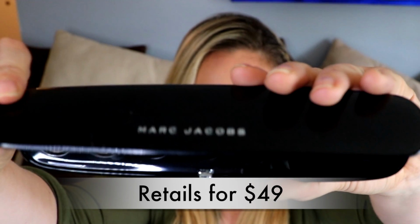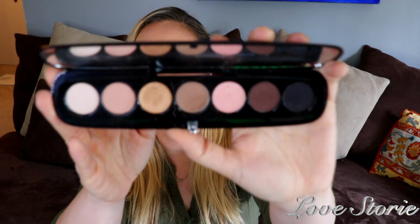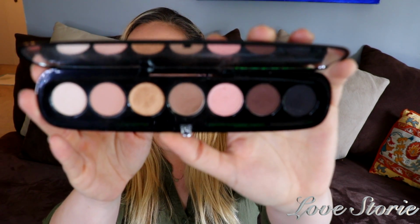palette that I got, and this is in the color Glambition. This is such a great palette. I've not been so into a palette since Naked 3 came out, I believe, so this has really been my go-to palette lately, and it's a lot of neutral colors. It's beautiful colors, and I've been really liking it.